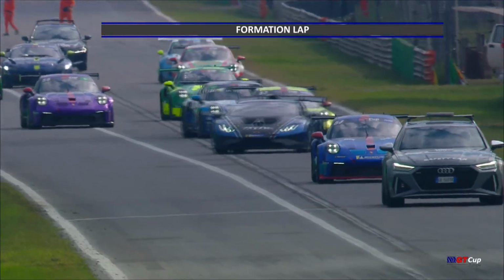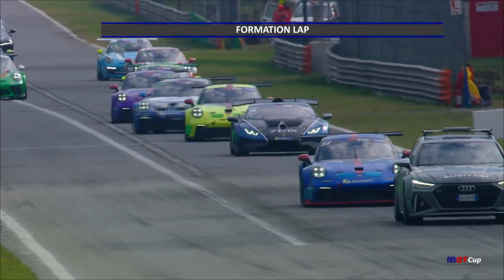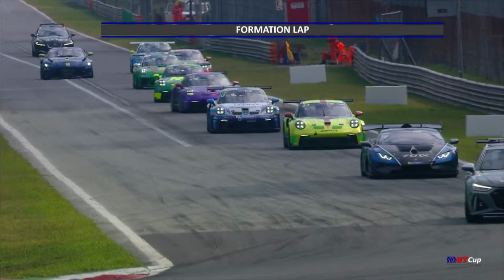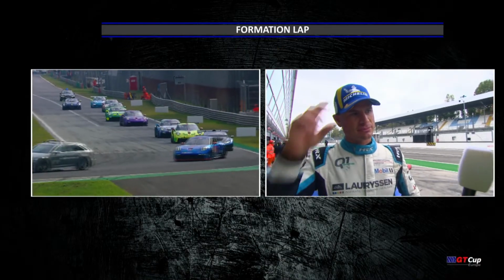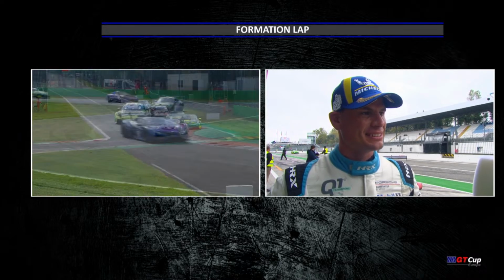Jan Larijsen on pole position. He's the championship leader. He's got 17 points over Dirk Schutten and Lucas Valkra, who start right behind him on the grid. But new for this weekend is Charlie Hollings in the Lamborghini. This is the pole position sitter for race 2 this afternoon at Monza.